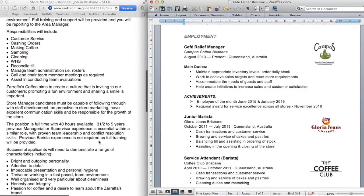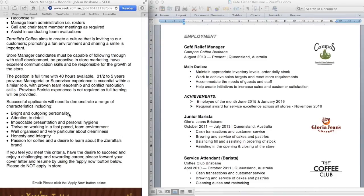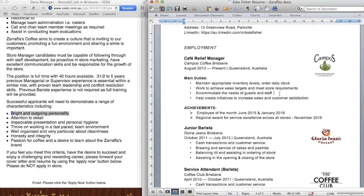I find the best way to do this is to have 2 screens open, one with the job application and one with the resume that you're writing. Take keywords from the job application and include those into your resume. So say for example, the employer has stated that they're looking for someone with excellent communication skills. You'd be smart to take that, put that in your resume if it's true, and emphasise why you believe excellent communication skills are really important and vital to the job.